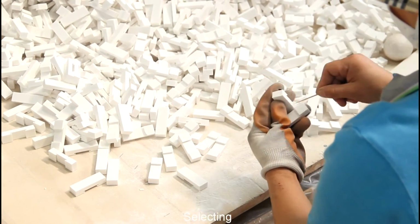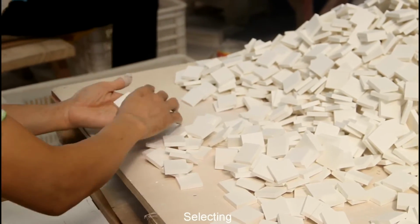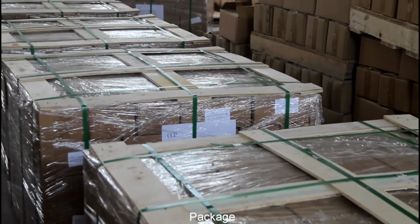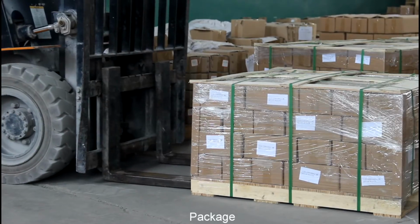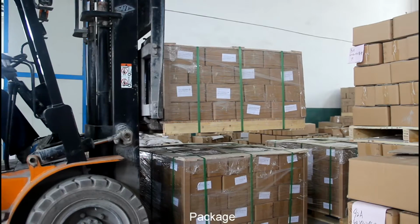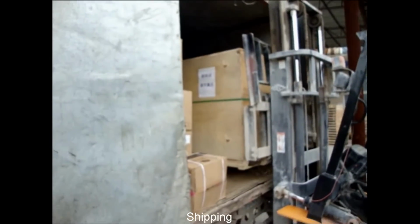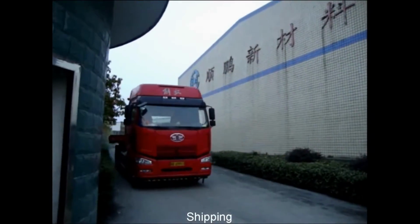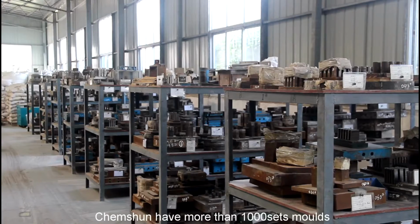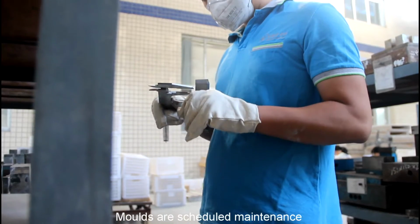This is selecting the products. This is the package for export. This is loading the cargo for shipping. Chemshun has more than 1,000 sets of molds. The molds are under scheduled maintenance.